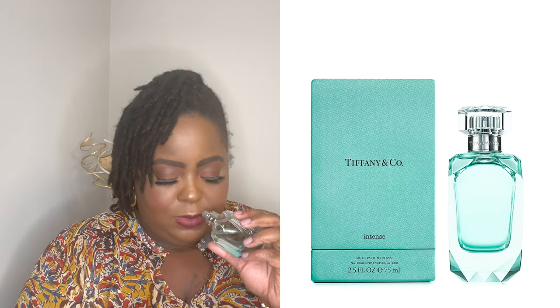If I were going to a club, I don't go to clubs, but if I were, I don't think I would wear that. I wouldn't reach for this, but it's a good scent to wear to work. It's a good scent to wear to church. If you're going to drop your kids off at school, it's good. You can lunch with your girlfriends. It's a nice scent. It really is. It's not doing too much.